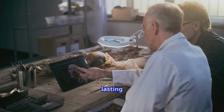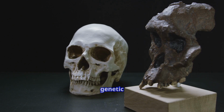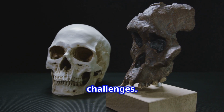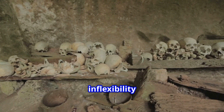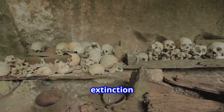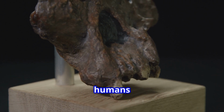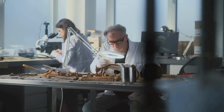This bottleneck may have had lasting consequences. With reduced genetic diversity, Neanderthal populations would have been less adaptable to new challenges. This genetic inflexibility might have contributed to their ultimate extinction tens of thousands of years later, when they faced competition from modern humans and further climate changes.